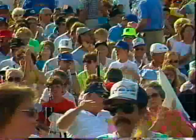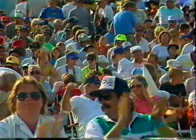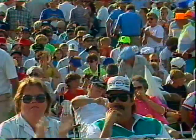Air shows are one of the greatest spectator sports in America today. Millions of people have discovered the thrill and excitement an air show provides for the whole family. This is why every summer, thousands of people travel to the small town of Ida Grove, Iowa, the site of the Aviation Expo, the most unique air show in the world.